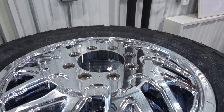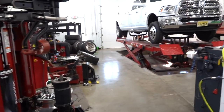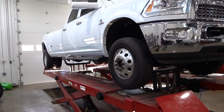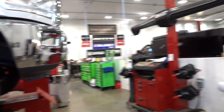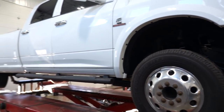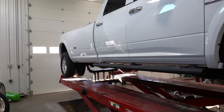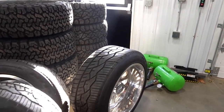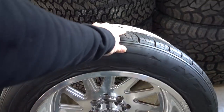So we're gonna put these bad boys on, see what they look like. Look at that, we're already jacked up. Oh my goodness. It's time. Mark, you scared? It's gonna get wide. You're gonna be stacked out, dude. It's gonna be good. And then we're gonna go ahead and dismount these tires while they're doing that.